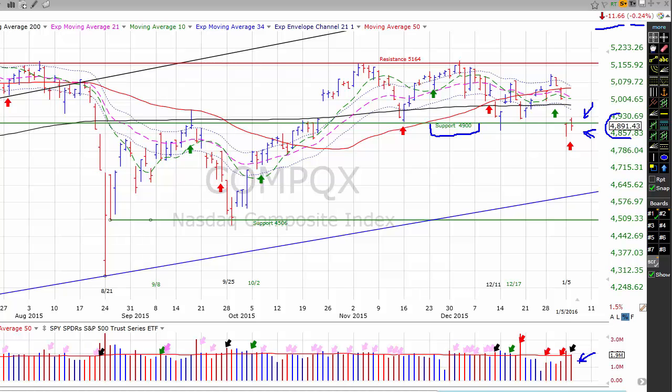For you followers of William O'Neill, we are currently in a market in correction. We have been since yesterday, January 5th. Right now, the Nasdaq Composite is bracketed by support down here in the 4,900 area and resistance up here in the 5164 range. Our market timing model is indicating a sell signal on the Nasdaq Composite.